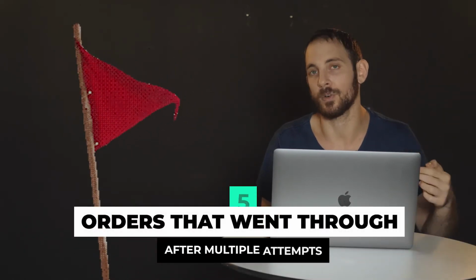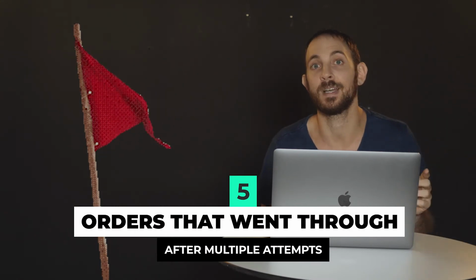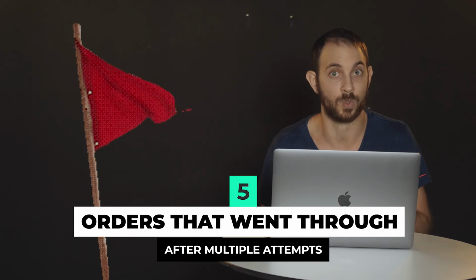And a final very big red flag is whenever you see that there were multiple attempts to complete the order and only after 5 different credit cards the order went through, that's a red flag. You better look into that as well. Okay guys, so we talked about some of the red flags that can mark an order as high risk. Now, how do you handle each and every order like that?